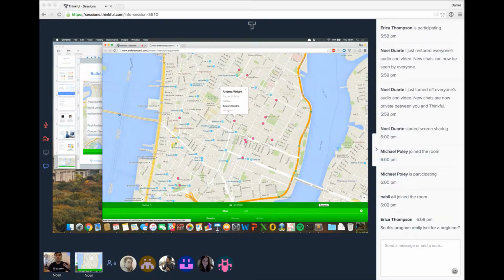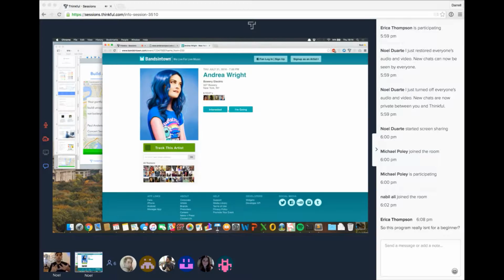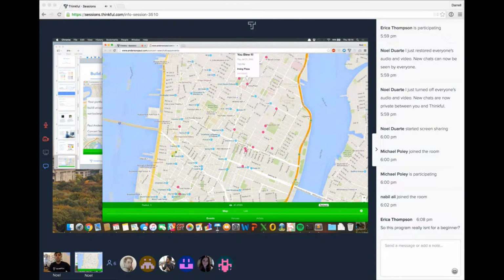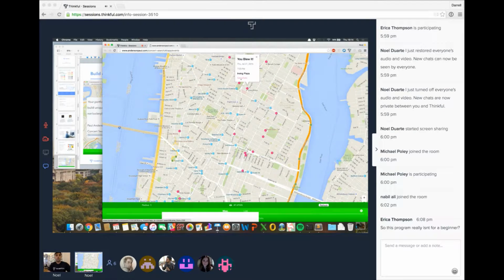And I actually want to step away from the presentation for a couple of minutes to give you an overview of what this application looks like in real time. So if y'all will just indulge me for a sec, I will go ahead and continue sharing my screen, open this application in real time.